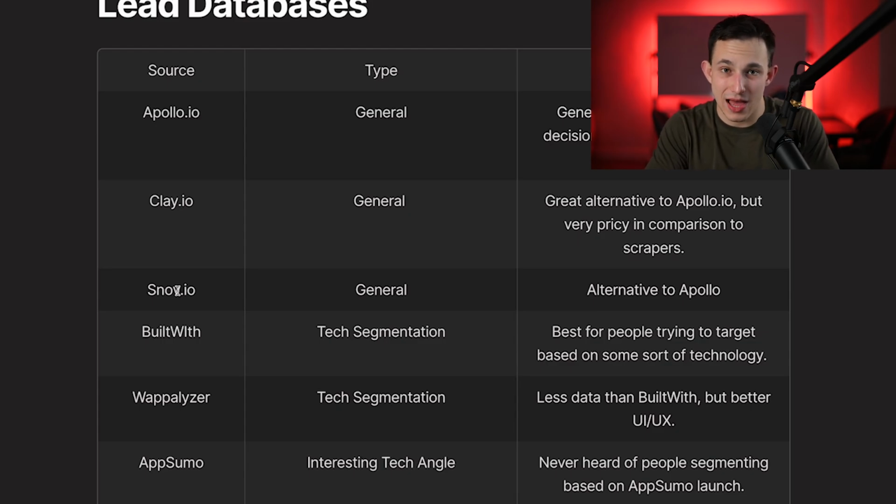The next one, Wappalyzer. Now, Wappalyzer is a competitor to BuiltWith. They are also another tool which pretty much does the same thing. They don't have as much data as BuiltWith, but they do have a much better user experience on the application. BuiltWith is a little bit hard to use, but you win some, you lose some. So that's Wappalyzer. We don't personally use it in the agency because we use BuiltWith, but for those of you who really want a streamlined experience, Wappalyzer would probably be your best choice.